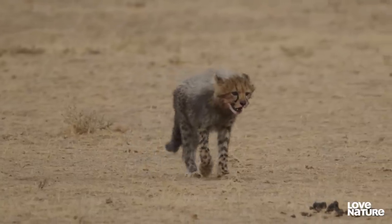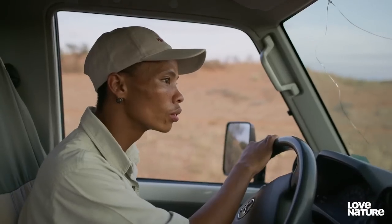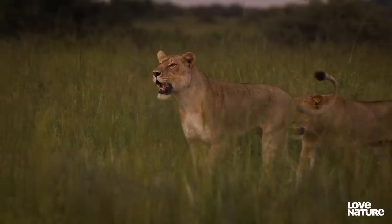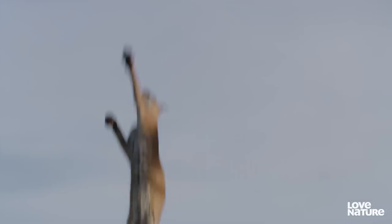To try and prevent the disappearance of these cats, conservation programs have sprung up all over the continent. For four different species in southern Africa, just surviving is a daily challenge.